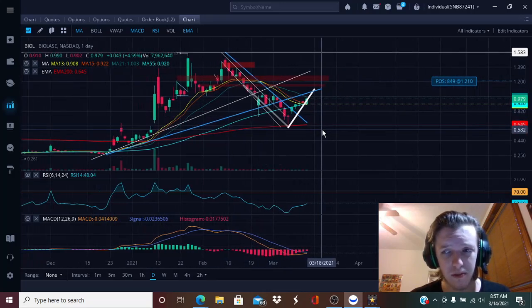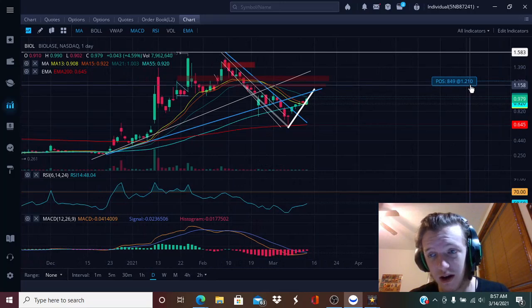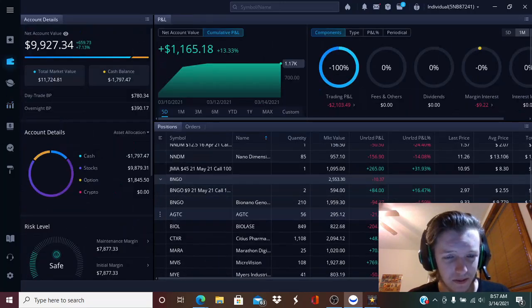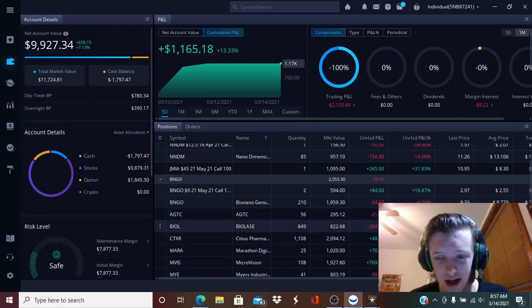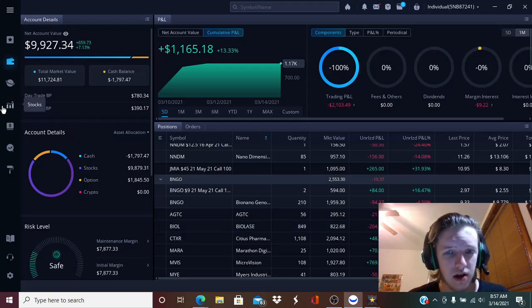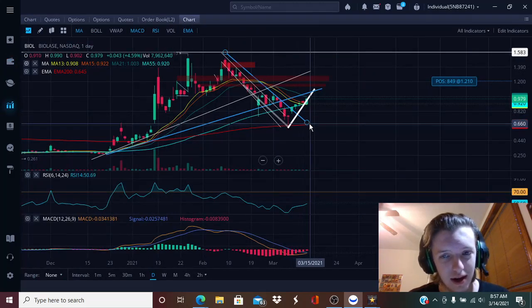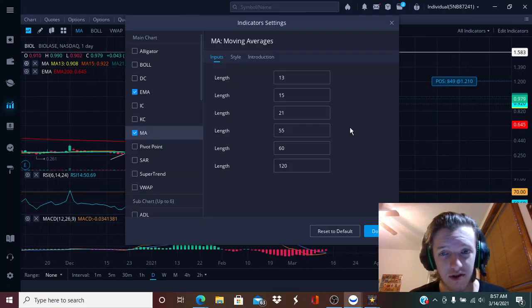It's a great long-term position, and of course, my average cost is $1.21. I'm getting absolutely killed. Let's take a look at my account. I'm down almost 20%, about $200, on my BIOL position. I've been holding for a while on this. At one point I was down close to 50%, if not 50%.